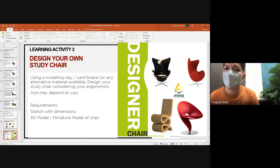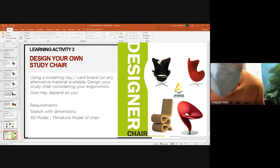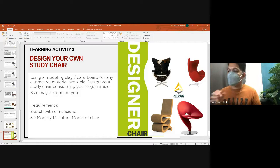Okay? Kung mayroon kang clay, so be it. So, yun. Design your study chair considering your ergonomics. Okay. Ano yung activity natin?